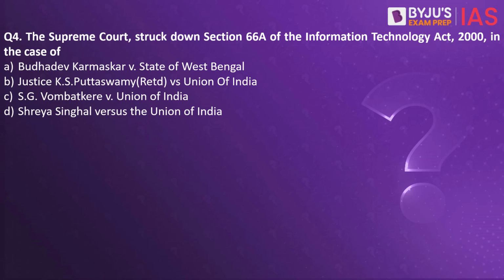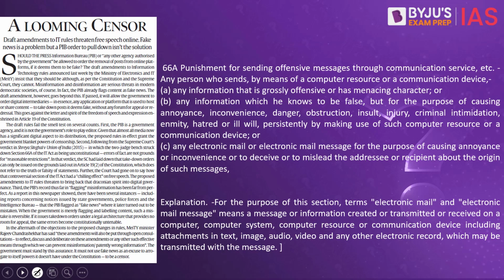The Supreme Court struck down Section 66A of the Information Technology Act 2000 in the case of Budhadev Karmaskar versus the State of West Bengal; Justice K.S. Puttaswamy versus Union of India; S.T. Vambatere versus the Union of India; Shreya Singhal versus the Union of India. The answer to this is Shreya Singhal versus the Union of India. Let us try and understand what is this Section 66A of the IT Act.